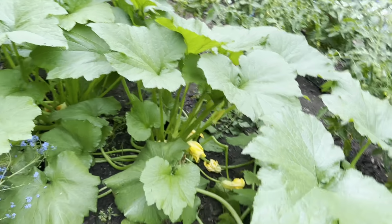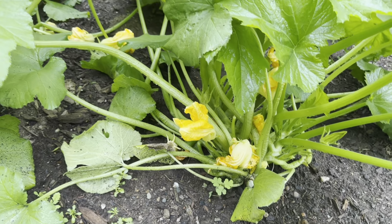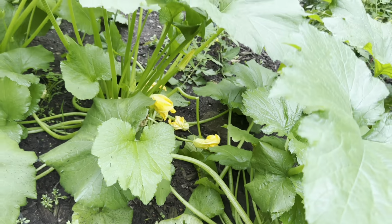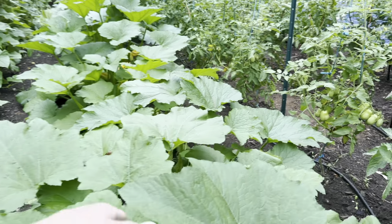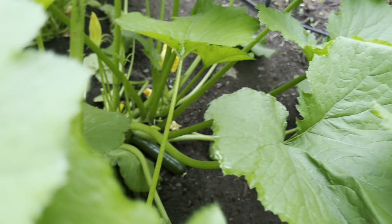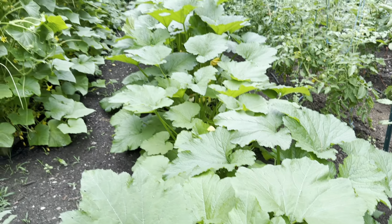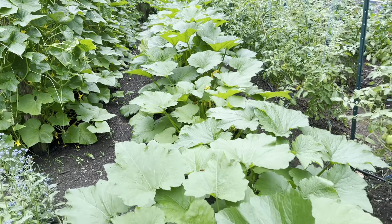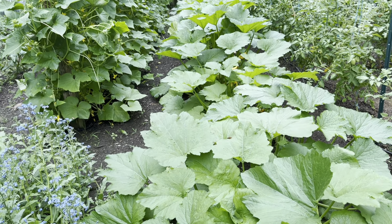I started them in a greenhouse and I planted them. So they are blossoming. There are some male flowers, but I also found that some of them are already female flowers, and their zucchinis are going to be coming very soon. I see already one over there. So again, it's a beautiful row of zucchinis. They look gorgeous. How do I fertilize them?